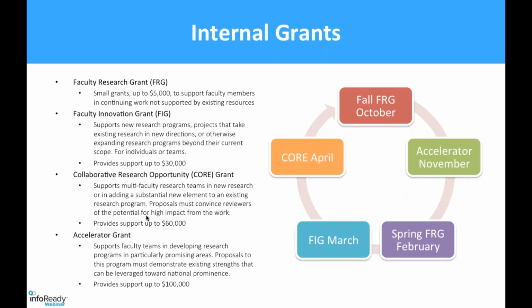So I'll talk about our internal grants. We have 4 recurring internal grants that run in the fall and the spring. They range from $5,000 to $100,000, and they are for individuals and or teams of faculty.